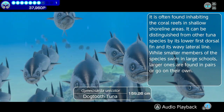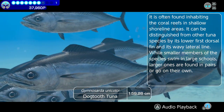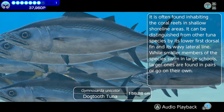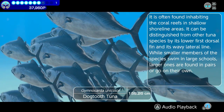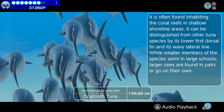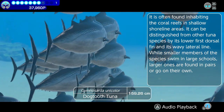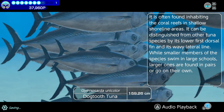Dogtooth tuna. It is often found inhabiting the coral reefs in shallow shoreline areas. It can be distinguished from other tuna species by its lower first dorsal fin and its wavy lateral line. While smaller members of the species swim in large schools, larger ones are found in pairs or go on their own.